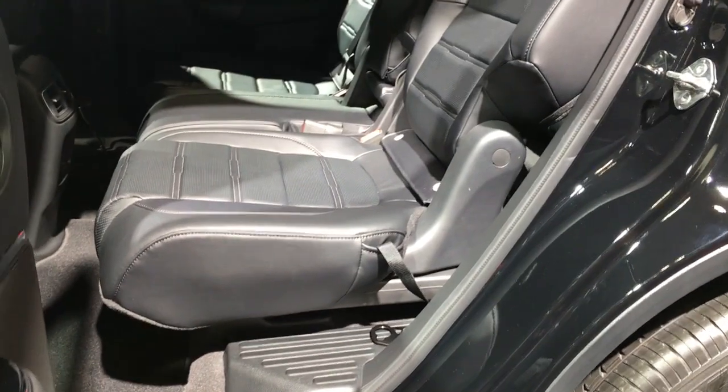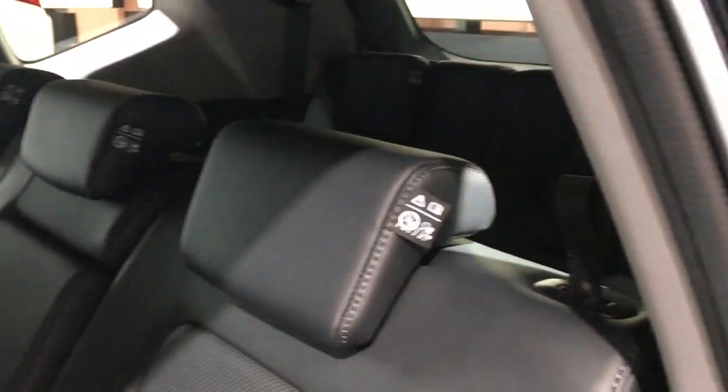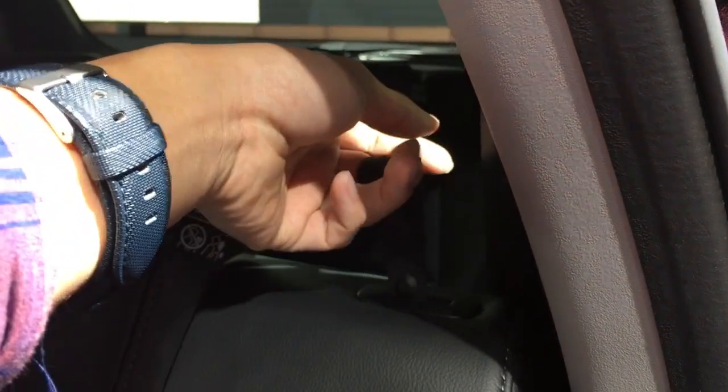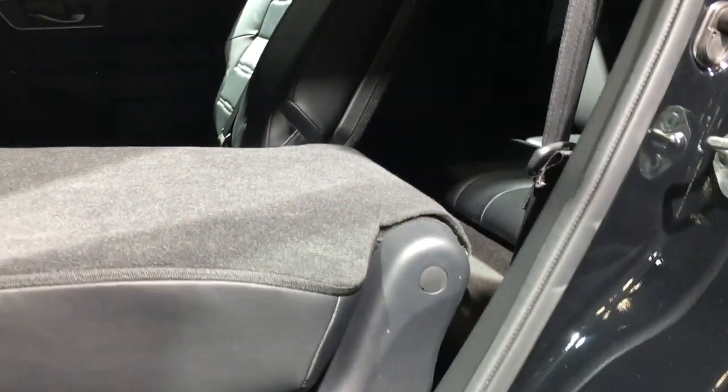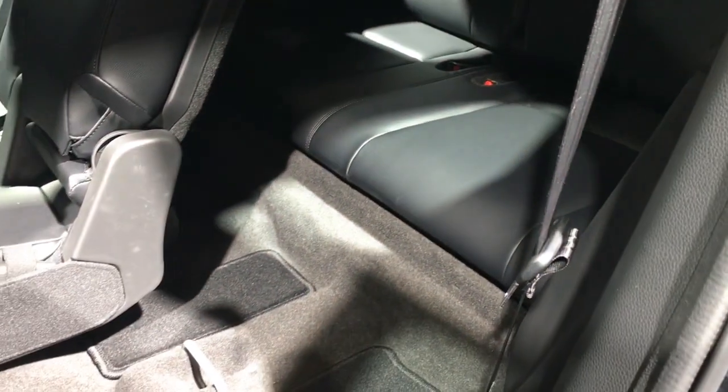as you can see here, folding the second row seat is not a very easy thing. There's no one-touch fold and tumble function. To fold the seats, you have to pull this latch here. Look at the space you have left behind, and then you have to pull this little strap, give it a very tight yank. Lift up, it goes like this, and that's the space that you have.